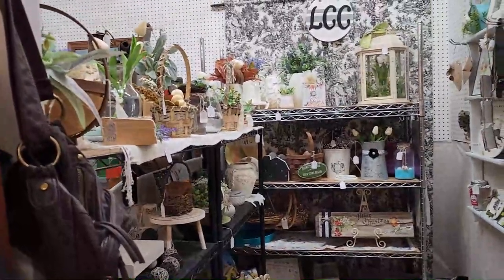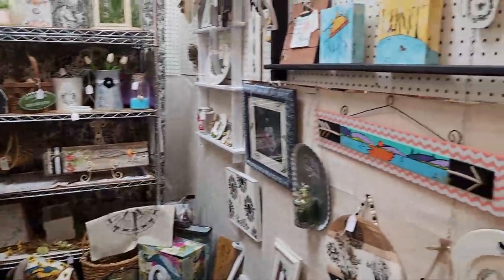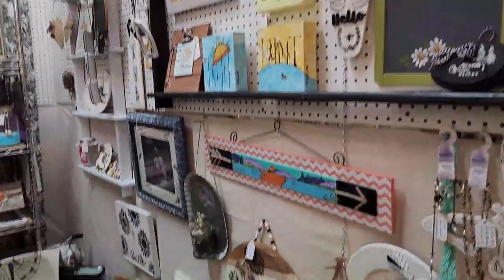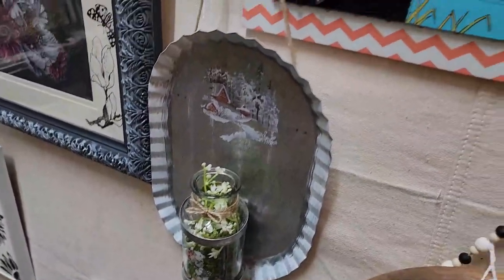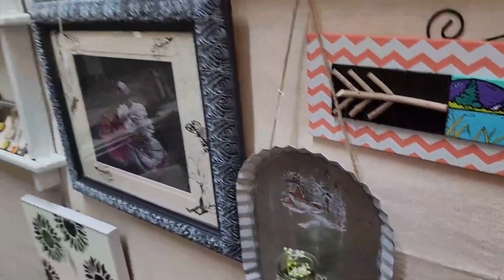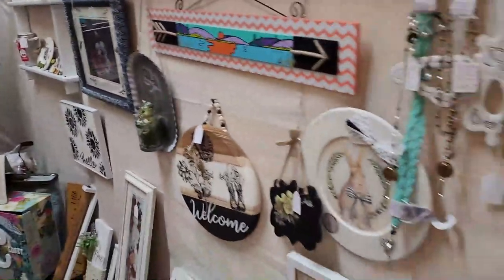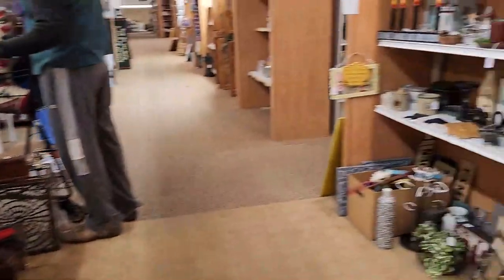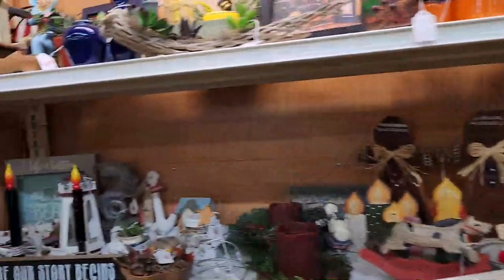A very little farmhouse, little nook right here. There's some cute stuff in here. Great ideas, actually. I think I'm going to do that when I go home. So I have that jar and I have that pan. A little hot glue or E6000, and off on our way we go. Yes, that was my stomach. Sorry, guys.